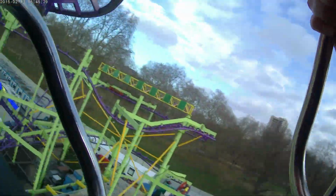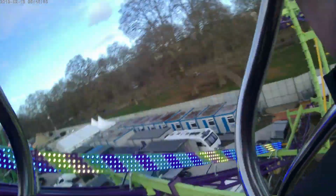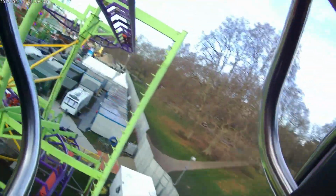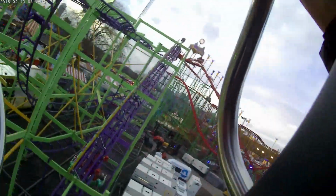It's manufactured by Reverchon, and of course it's a travelling roller coaster, so it travels to loads of different places. It's a similar style to a Wild Mouse, with the fact that you've got those sharp turns that go around. It doesn't go too fast, but you go around those sharp turns. But this one's suspended, which is what makes it really unique.